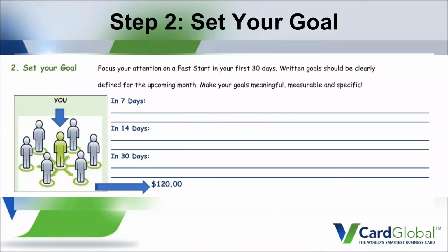So define what you want to do in the upcoming month. Make it meaningful, measurable, and be specific. Just don't put up a bunch of blah, blah, blah out there. No, I want to be doing this in my business my first 7 days, and 14 days, and then with 30 days.